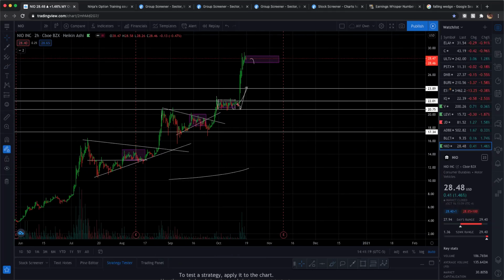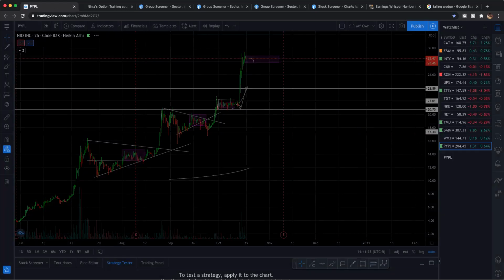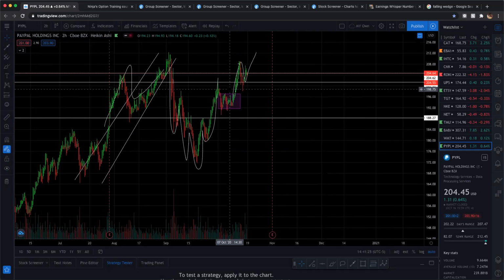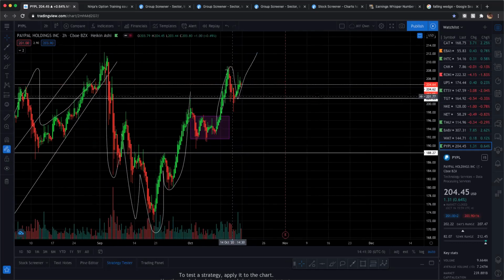Yes, I'm still holding the Neo put. PayPal. Okay, PayPal. It's doing as we expected. We charted the same thing on the last seminar. I drew this like a week ago, and it's tested the support here and then run it.